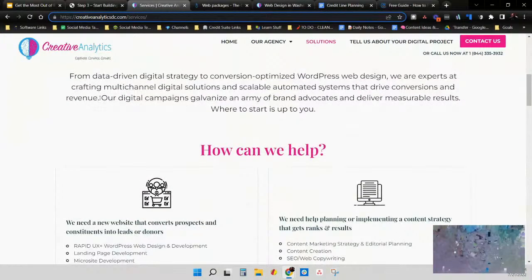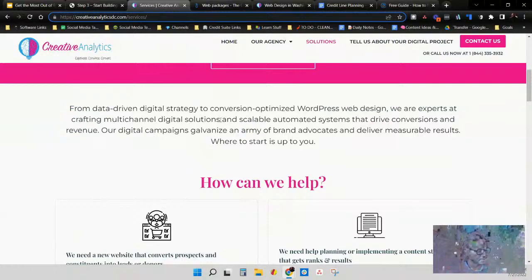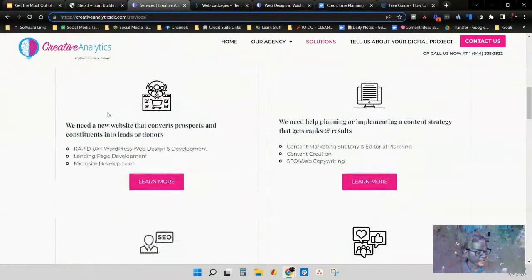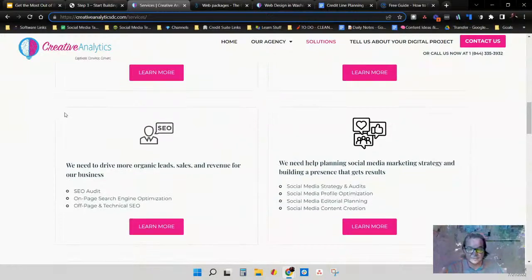So Creative Analytics, from data-driven digital strategy to conversion optimized WordPress website design, we are experts at creating multi-channel digital solutions, scalable. It's a lot of words there. So how can we help? You can actually get a custom website with them. You need help planning and implementing a content strategy that ranks. So SEO services, thinking about blogs, thinking about writing, and again, keep this in mind. If you are a business and you want somebody to be writing your blogs for you, now you have a Net 30 account right here that you can use on a monthly basis to have professional content writers who are going to be focused on SEO with you.